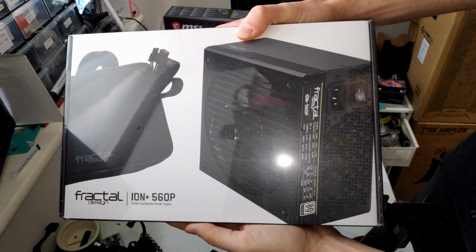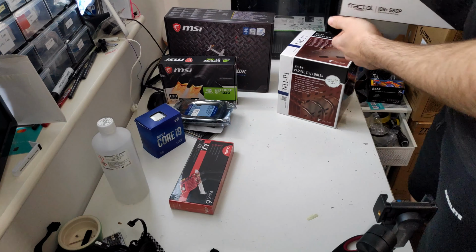The power supply we chose was the Fractal Ion Plus 560W Platinum rated power supply. The reason we chose Platinum is because it's going to mean very good power efficiency from this machine, and also that the fan is not going to be turning very much at low loads at all. Again, keeping that noise all the way down.